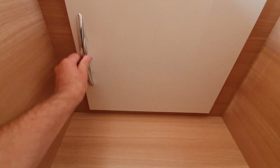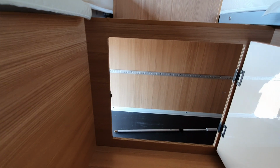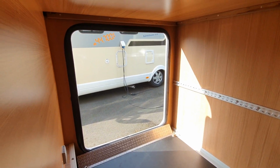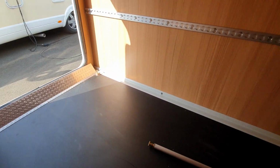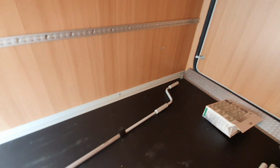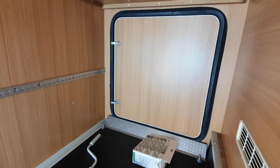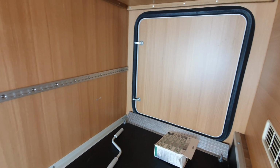Right, if you want to get into the garage really quickly, you can do it like this, and that's what the garage looks like. So if I get locked in this van tonight, for example, I'll be able to get out via the garage. Now this is a comparatively cheap brand.